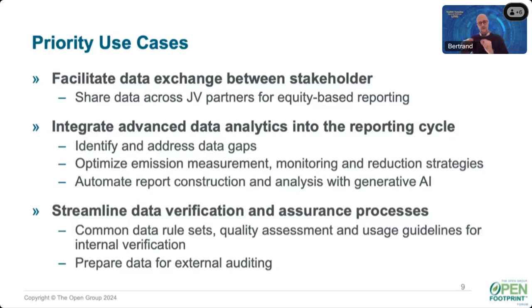The last point, again, I want to stress, I won't go into too much detail, but it's very crucial. And this is a big part of how we've been rebuilding or extending the model, is streamlining the data verification and assurance processes, right? Rule sets, quality assessment guidelines, but also preparing data for external audit, which is obviously crucial when you get to the final reporting stage.